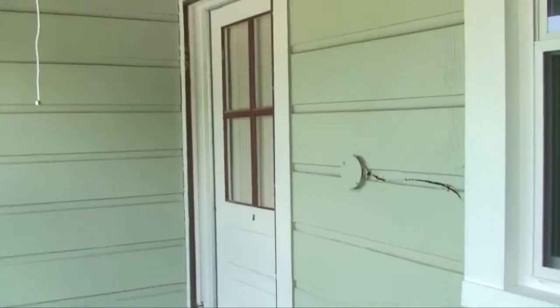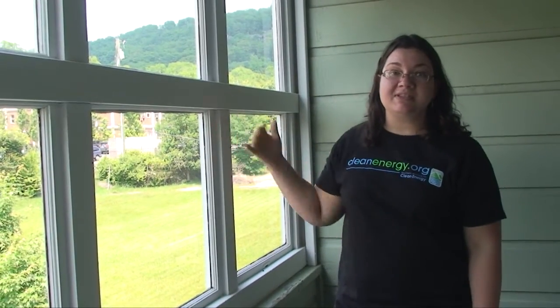And here we've just enclosed a little exterior space just to give us a little bit more protection from the wind. A lot of the other windows, the staff or other folks that were working on the building took home for projects at their homes.